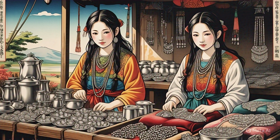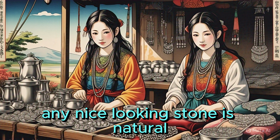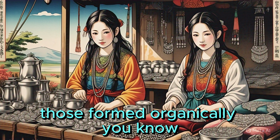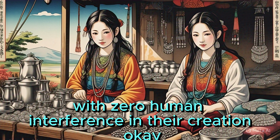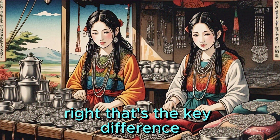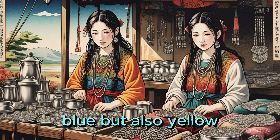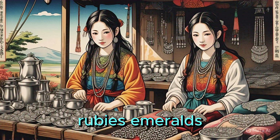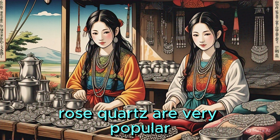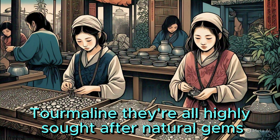And then the other side, natural gemstones. I think lots of people might just assume any nice-looking stone is natural, but there's a strict definition, isn't there? Absolutely, a crucial one. Natural gemstones are specifically those formed organically, inside the Earth with zero human interference in their creation. Okay, so nothing lab-grown or heavily treated counts here. Right, that's the key difference. We're talking about stones made by the Earth itself, the classics. Sapphire's blue, but also yellow, pink, rubies, emeralds. Quartz, too, right, like amethyst? Definitely. Quartz varieties like amethyst, citrine, rose quartz are very popular. And don't forget others like Moonstone, Topaz, Spinel, Tourmaline. They're all highly sought after natural gems.